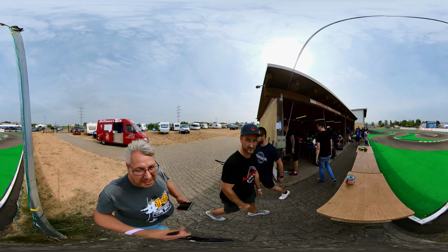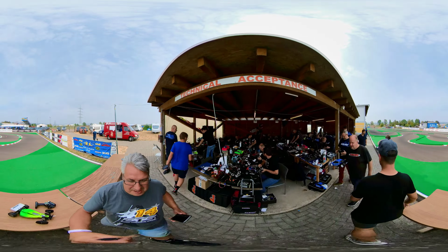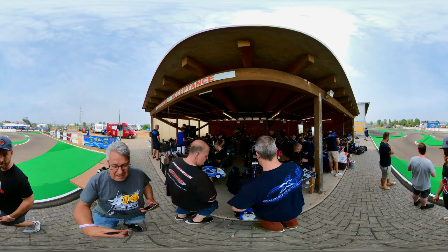Pit area completely covered with a roof. Here we have a lot of the X-ray drivers in the pits. Everybody, this is Stefan Schulz. Hi.